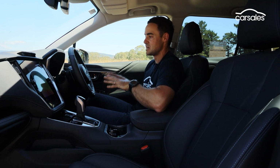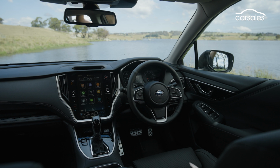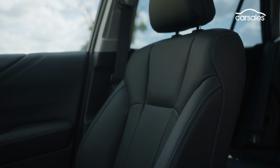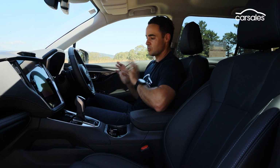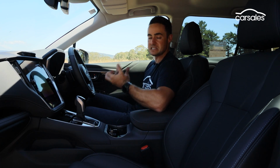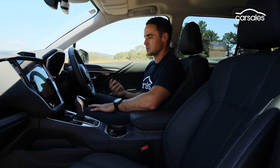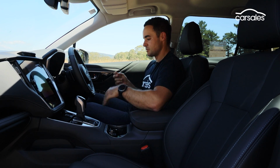So I'm in the flagship Touring XT at the moment. And what a place to spend time. It has basically every feature you can think of: ventilated seats, really handy in the summer, heated seats, heated steering wheel and everything else. But what I like most is that it is a cabin that is really well thought out. It's legible, everything is easy to read, easy to get up to speed with, but it also gets the 1% touches right as well. The kind of things that you really do appreciate in a car when you're living with it.